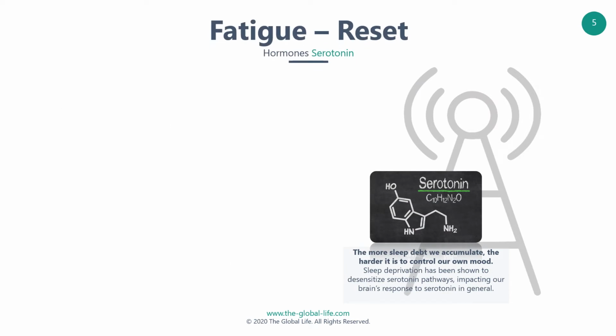Moving on from tryptophan to serotonin, we've talked about sleep debt. And the more sleep debt we accumulate, the harder it is to control our own mood. Sleep deprivation has been shown to desensitize serotonin pathways, impacting our brain's response to serotonin in general. So now, remember how I just said or I joked that we can still fall asleep even if we're upset? Well, it turns out that there's a caveat to that.